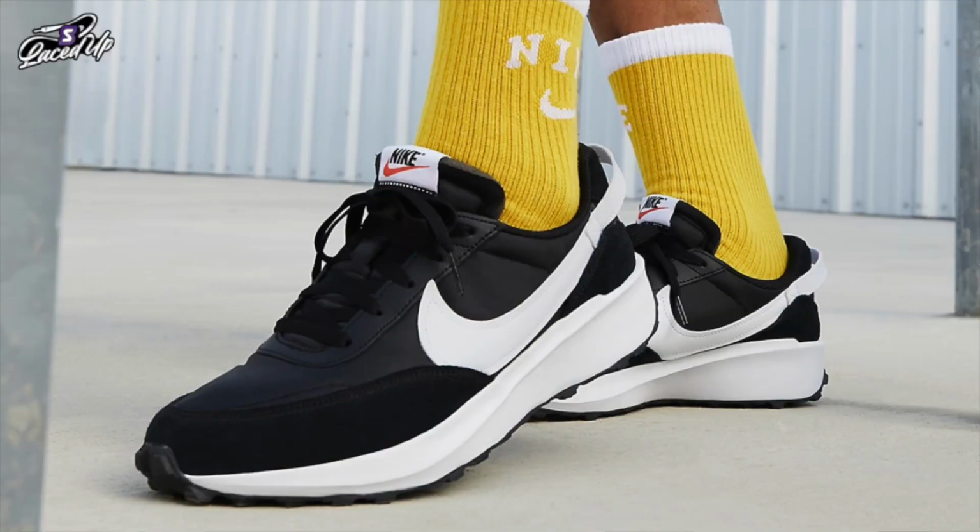This Waffle Debut is more of a contemporary design. It's going to have a nylon base, so it's meant to be a little bit more for fashion. You have some suede overlays, and you get the oversized swoosh that turns into a pull tab around the heel, with a kind of wedged midsole, which looks pretty similar to the Pegasus shoe line from Nike. These should be releasing in the next few months. They've already started tossing out more colorways than just black and white.